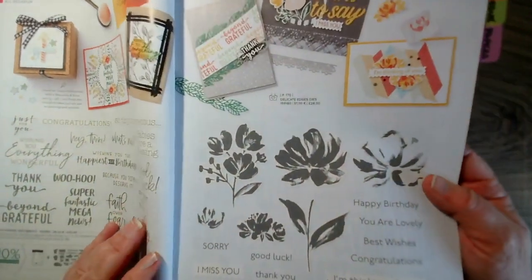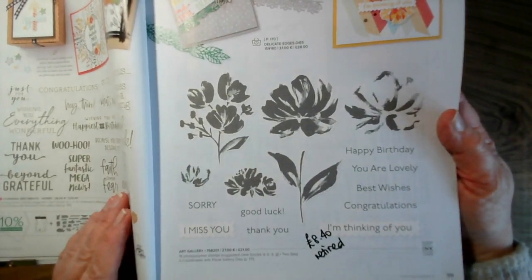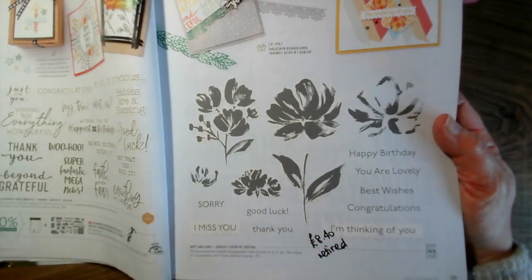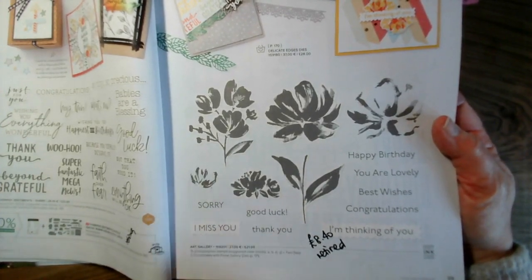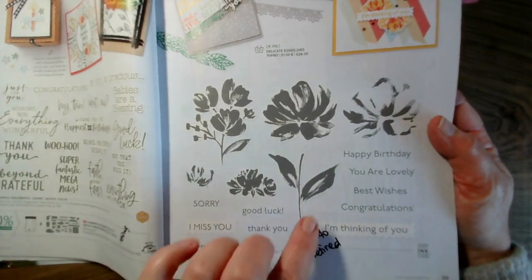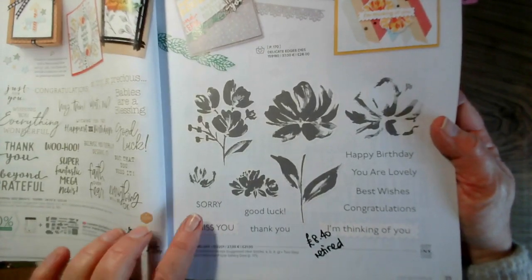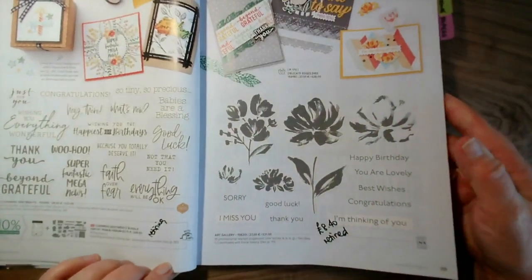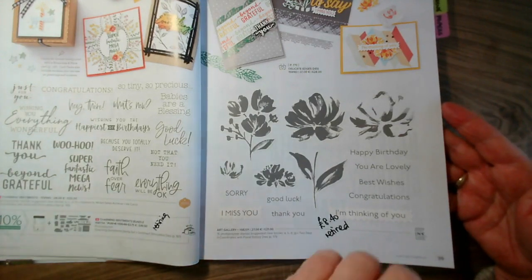And then here on the right hand side, Art Gallery. And this is on page 39. It's got some stunning flowers here that you can do. And I found the card the other day, with gold embossing and gold leaf. It looked really nice. And that's £39. And that's got a nice set of sentiments as well. Birthday, best wishes, congratulations, sorry, good luck, thank you, and thinking of you. That's now £8.40.